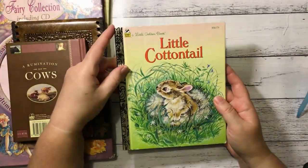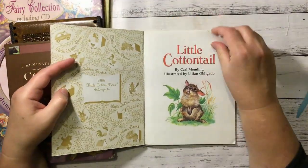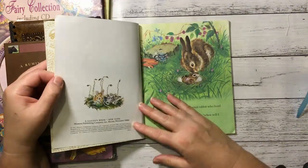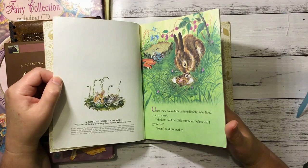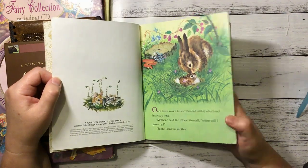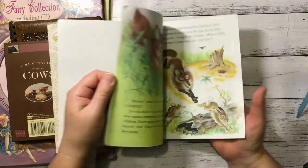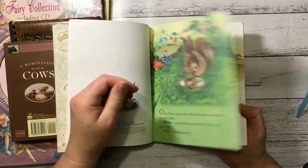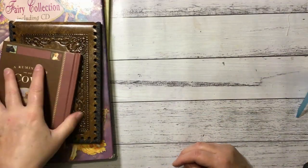Little golden book, little cottontail, because I'm a sucker for the rabbits. And he's very cute. So 1961, it doesn't seem that old. Hang on, copyright renewed 88. Still really good condition. The pictures are gorgeous colours as usual. So I'll save that one for probably an Easter journal or something like that.